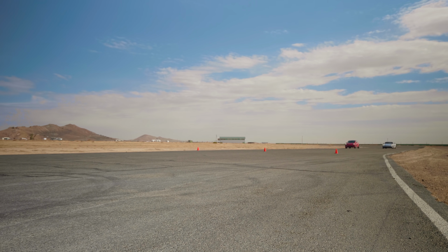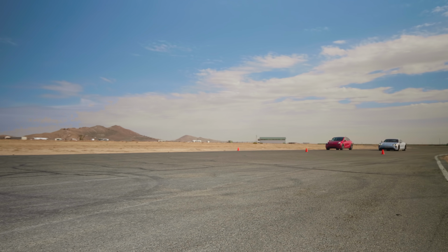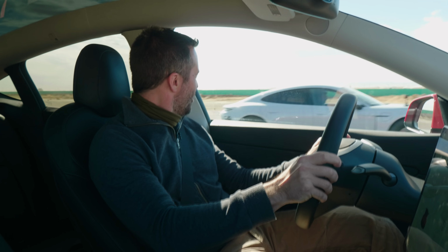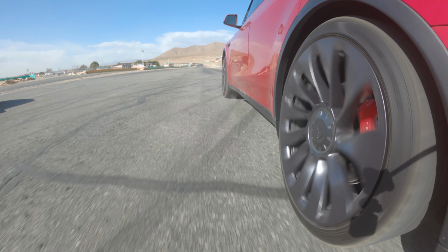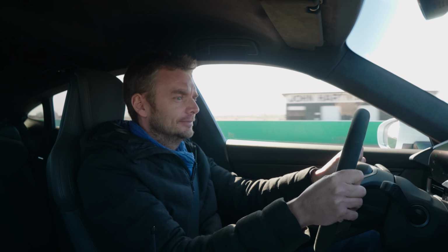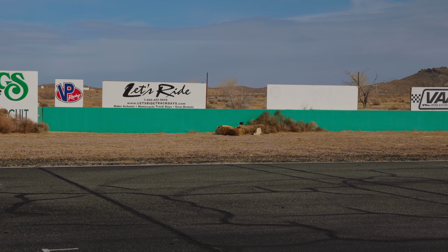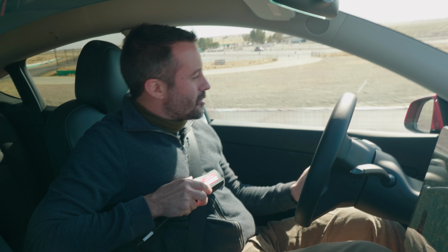Okay, 30 miles an hour. I'm not even level. And there's the horsepower. There's the horsepower. Oh, man. Next time I need to bring a Turbo S. I think it's just a horsepower advantage.